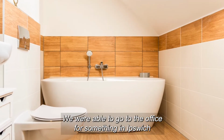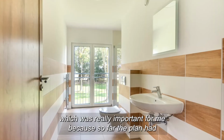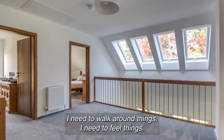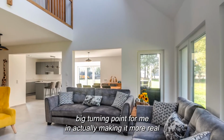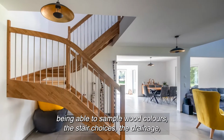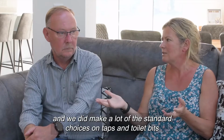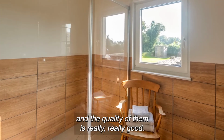We were able to go to the office, wasn't we, in Ipswich, and actually physically see some of the samples, which was really important for me, because so far the plan had just been on a bit of paper, and I need to visualise things, I need to walk around things, I need to feel things. So going to the Downwood office was a real big turning point for me in actually making it more real, able to sample wood colours, the stair choices, the drainage, the downpipes and that kind of thing for the outside as well. And we did make a lot of the standard choices on taps and toilet bits, and the quality of them is really excellent, really good.